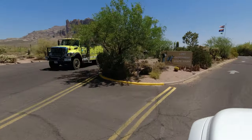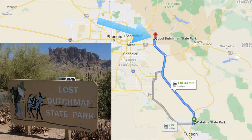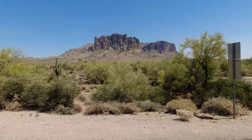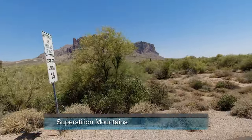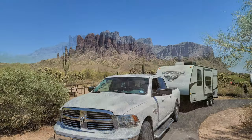And here we are, arriving at Lost Dutchman State Park. Just from the entrance station, it looks already awesome. I mean, massive mountain there, and wow.